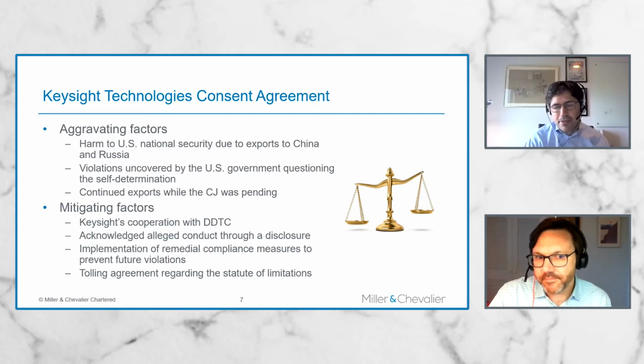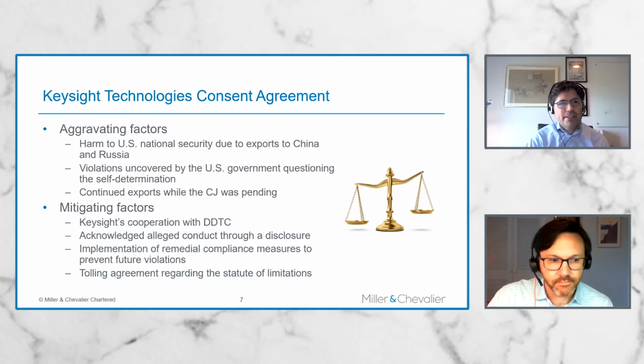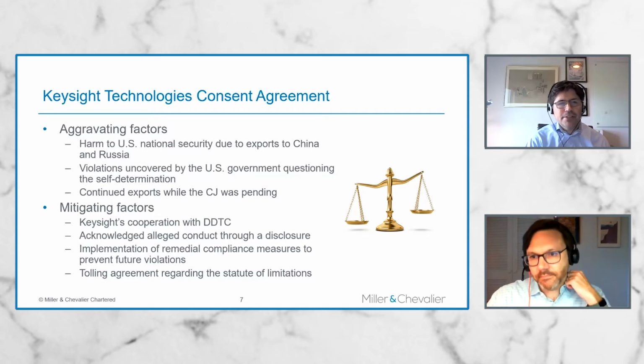Sure. Yeah, no, it is a very interesting thought experiment in terms of here, if Keysight had not done any further exports under the EAR while the CJ case was pending, would DDTC have gone after them nevertheless?